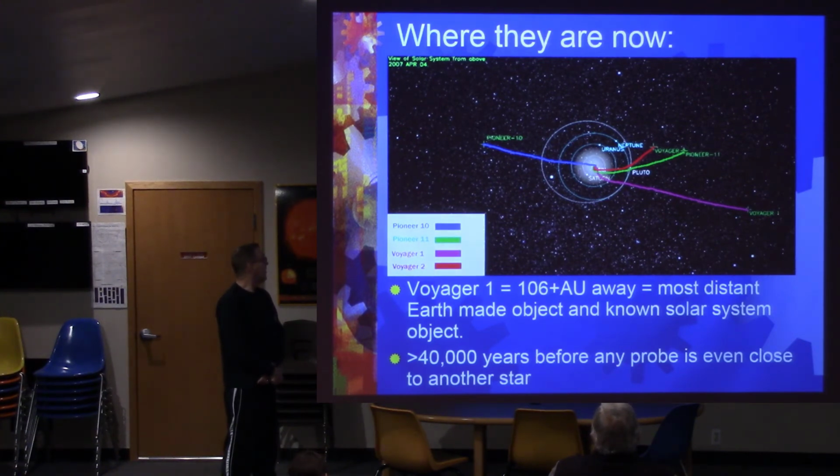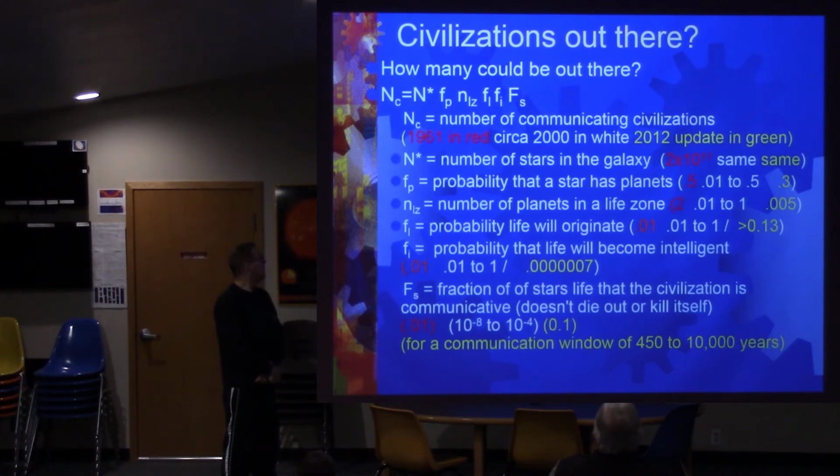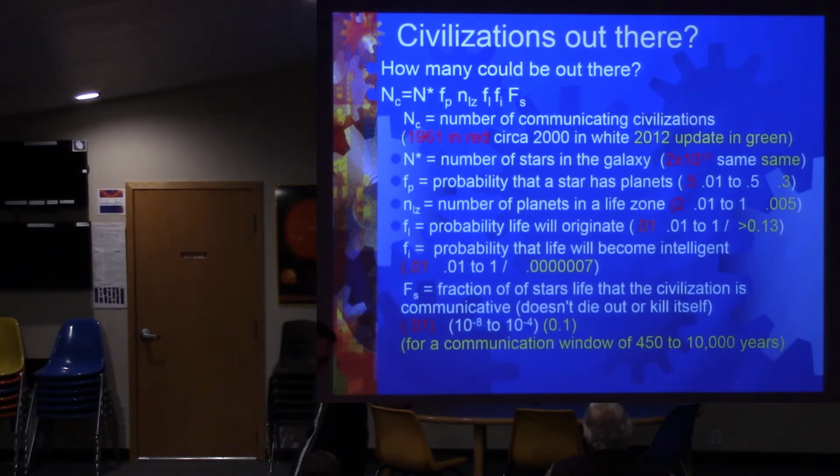So both Voyager 1 and Voyager 2, not to be confused with Voyager 5, which never happened, they're out. Voyager 1 is 106 plus astronomical units away. It's the most distant Earth-made object known until, I think, New Horizons. I think New Horizons has beat it now. Turn it down, buddy. All right, so let's talk about the Drake equation after a break.